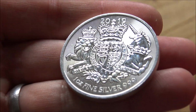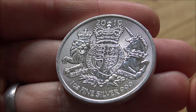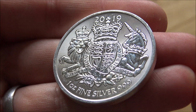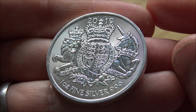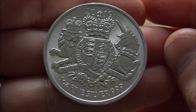So I wasn't originally targeting this coin to purchase. However, when I saw it in the flesh from a number of different group orders that we did back in early 2019, I actually really started to like it, and it was one of those really surprising coins that popped out at me and said, do you know what, I'm actually quite good. And I agreed, and I think the silver looks fantastic.